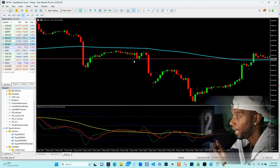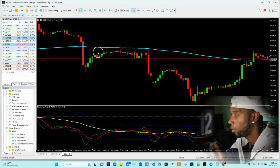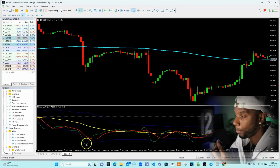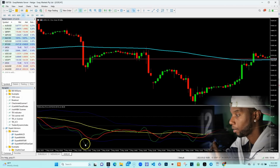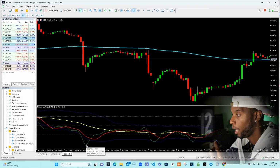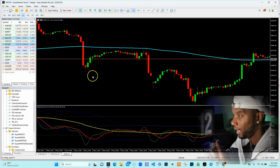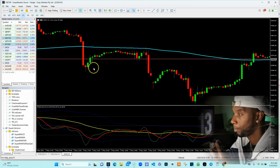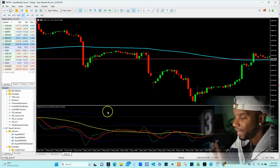You know, if the candles are above it, we know uptrend, below it, downtrend. Now, this works the same way at the bottom. This green line comes out the blue, boom. You could buy. You get an early buy. You could do a second buy when the green crosses through the blue and through the red. That's another buy opportunity. Same way.